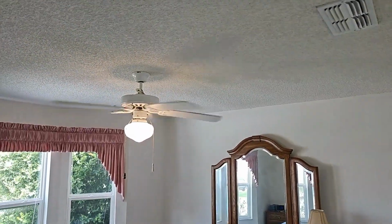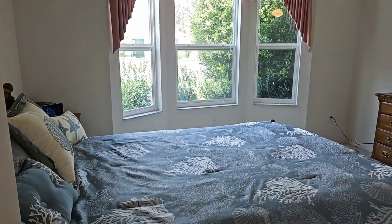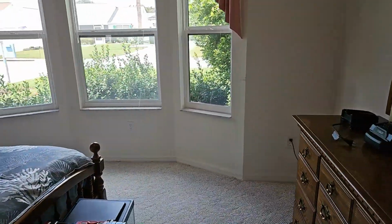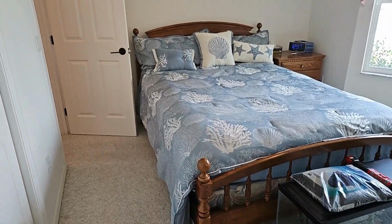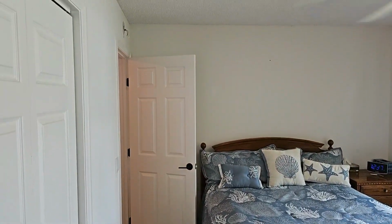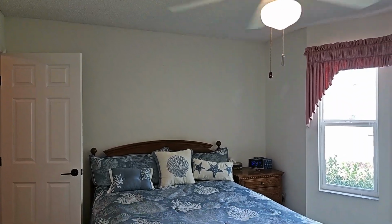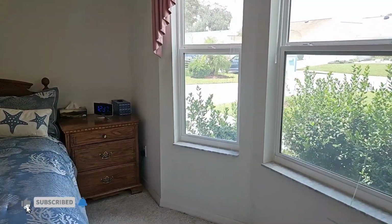You do see the acoustic texture ceiling. Very bright room. This room does have carpeting. That does appear to be a queen size bed. To give you perspective of the size of this room, I will video the specification sheet later in the video.